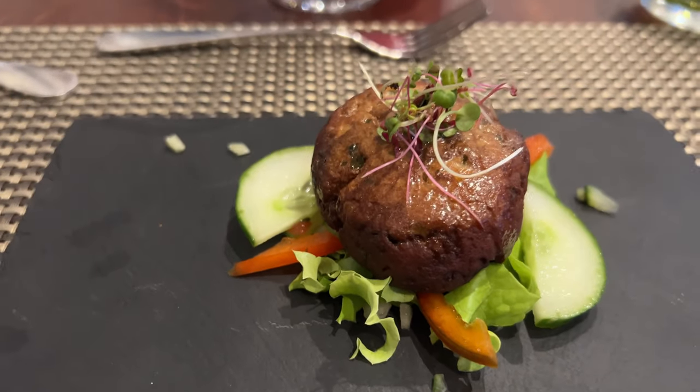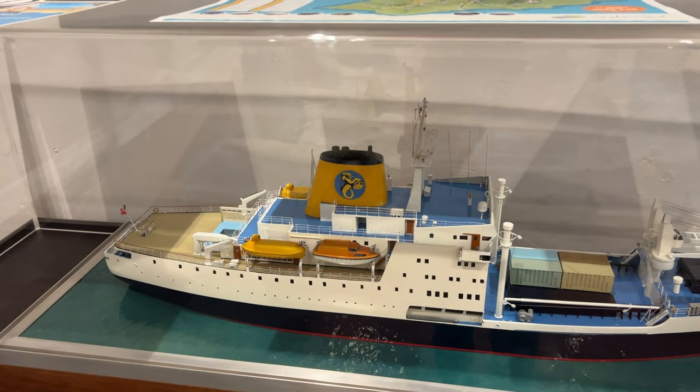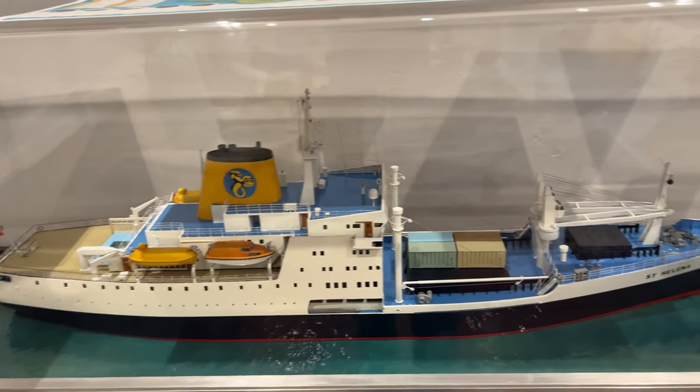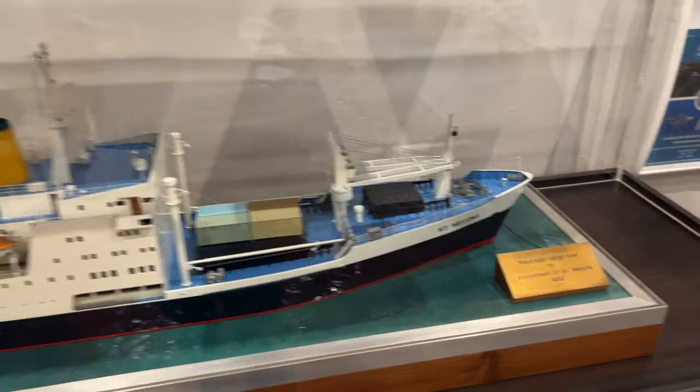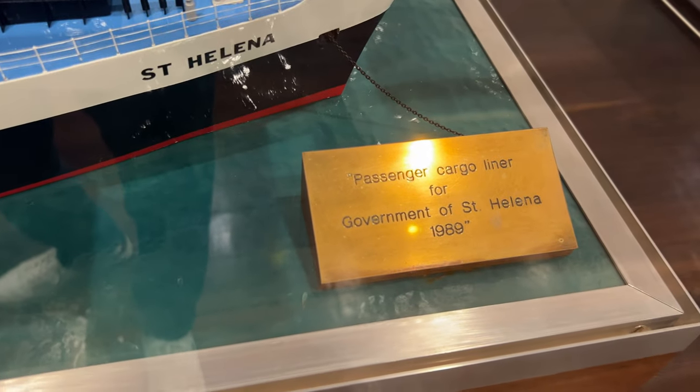We are back at the Mantis Hotel and we're eating the best dish you can eat on the island. These are the St. Helena fish cakes and we absolutely love them. In the reception area of the Mantis Hotel, you can find a scale model of the ship that used to bring passengers and cargo to the island. So this was a very important ship and a lifeline for the island.